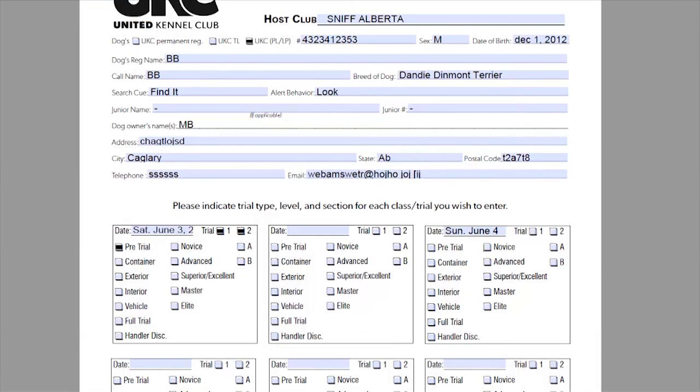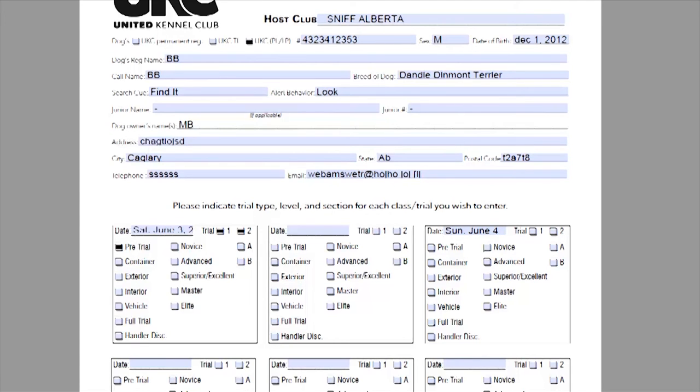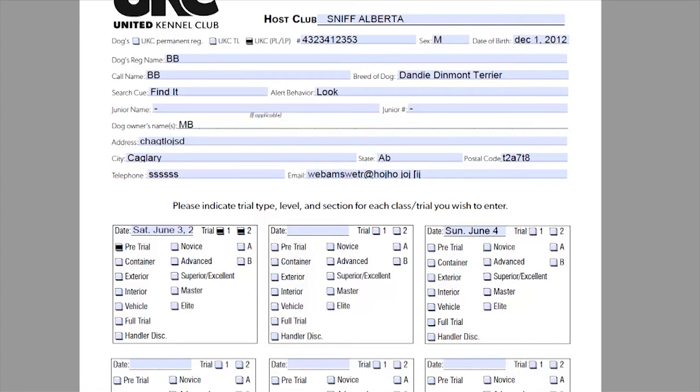Next, I'll tell you about a more complicated Sniff Alberta entry form for a handler that competed last year. So it's not their first nosework trial anymore. Last year, BB completed the novice pre-trial title with one pass and got two passes in novice containers, so completed the novice containers in 2016. And got one pass in each of the following events: novice interior, exterior, and vehicles. Those were all done in the A section because last year was their first nosework competition.